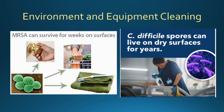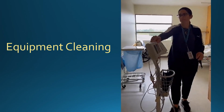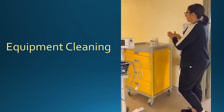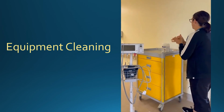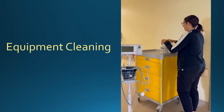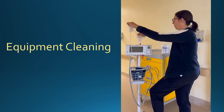Everyone has a role to play in transmitting or not transmitting infection. Just because germs are not visible, it doesn't mean they aren't there. Surfaces and equipment become contaminated where healthcare is provided. Contamination occurs most often through touch by staff, patients, or visitors. Any single-use items brought into the patient room must be dedicated or discarded.